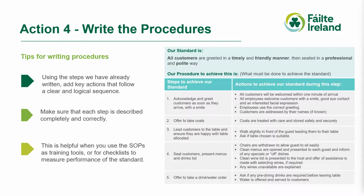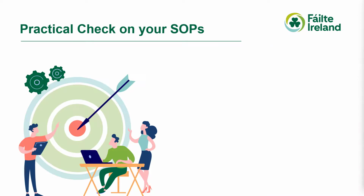To close on this section of drafting your SOPs, remember this is your journey, so you decide how many SOPs to have, the format to draft them, and so on, but do try to follow the best practice guidelines here. To ensure that you have not missed out on any points, do a practical check before you put it into place.